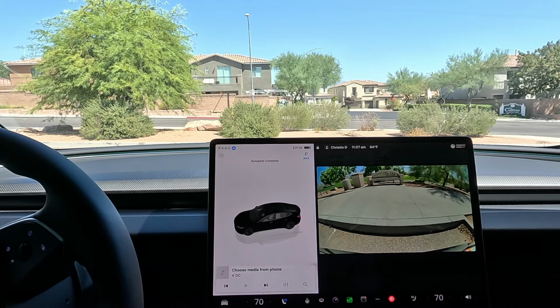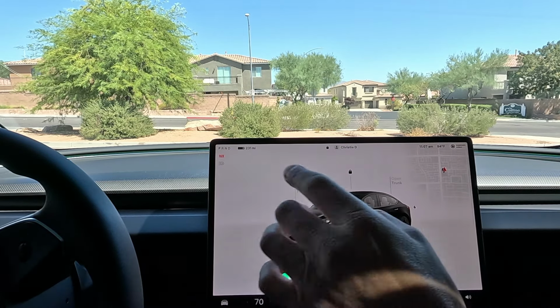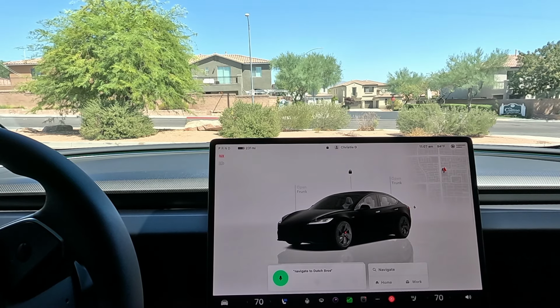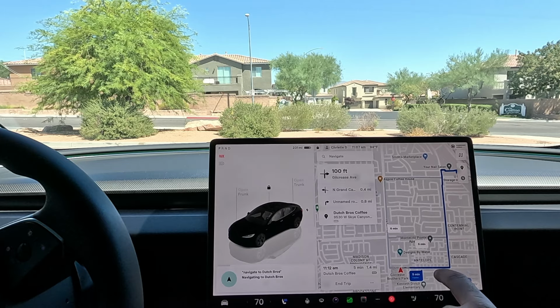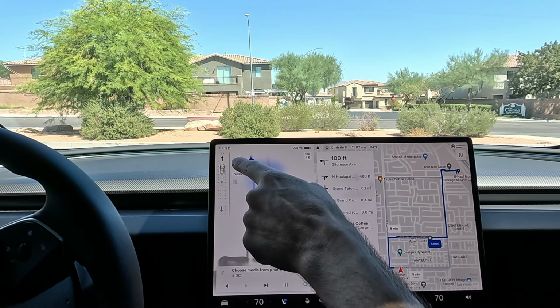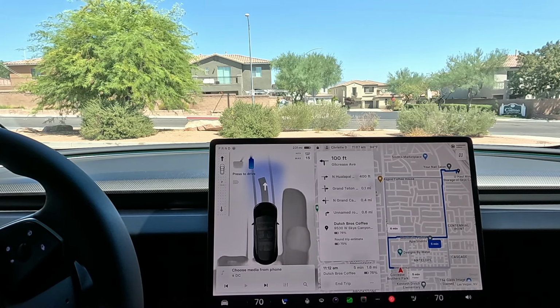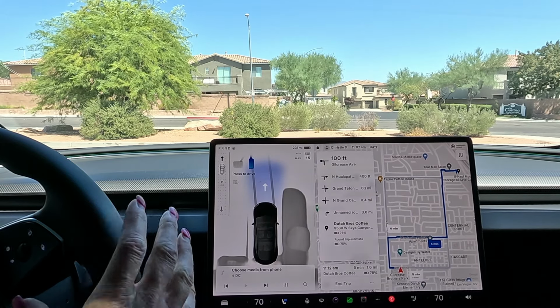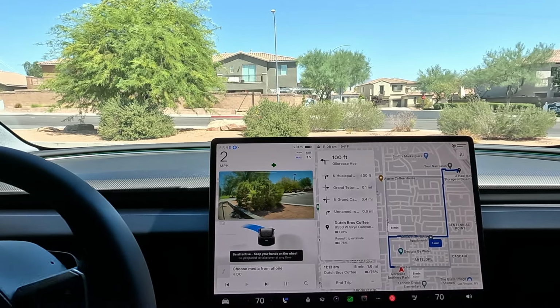Now let's go ahead and head to Dutch Bros. Sounds good. Navigate to Dutch Bros. All right, 1 mile on route. We will take this route here. And so this is what I was talking about, Christy. Now we have it in drive, but once you see the wheel, now we can engage FSD. So let's engage it out of this parking spot. Hopefully it'll go left because we're pretty close to the curb. Let's go.